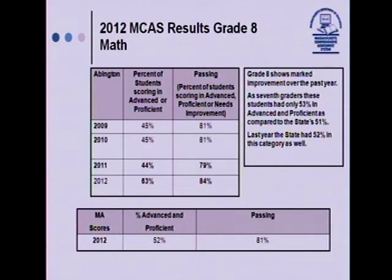So I had heard on the news that Massachusetts, across the board, the grade 8 scores went up, and that they were very strong in math and science. So I was very excited about that. And I said, gee, I wonder if this is truly these students or if this reflects the test. When I went back and did a little bit of investigation, as 7th graders, these particular students only had 53% in advanced proficient, compared to the state's 51.